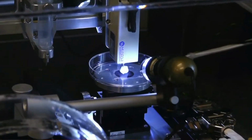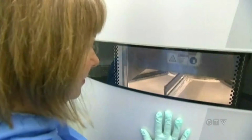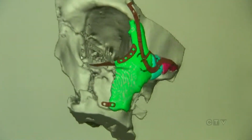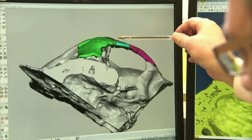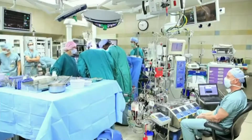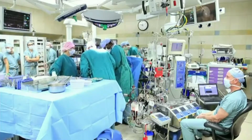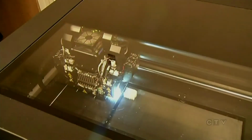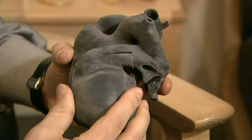In fact, layer by layer, replacement parts are being created for much of the human body, ears and noses, with doctors in the UK recreating this man's face with models, plates and screws produced by 3D printers. You wouldn't look at me to think, oh, that person's had a bad accident. I just look normal. Doctors say it's technology that improves their accuracy and speeds up time in surgery, saving lives by pressing print. Avis Favaro, CTV News, Toronto.